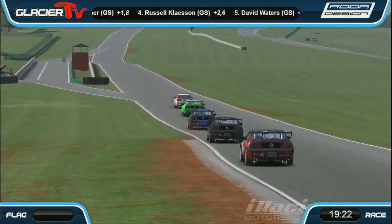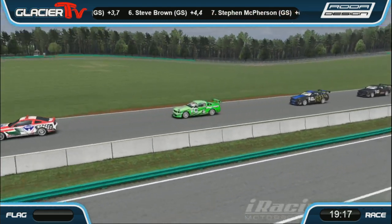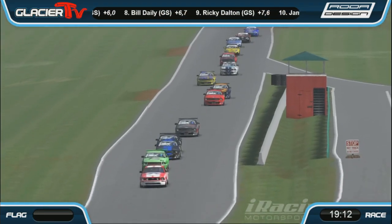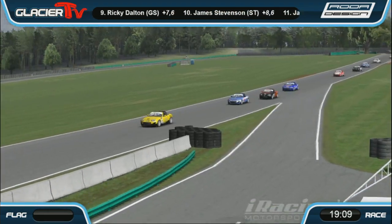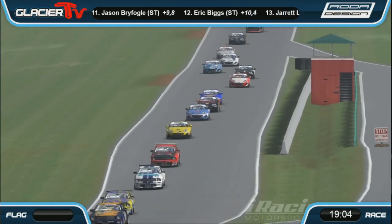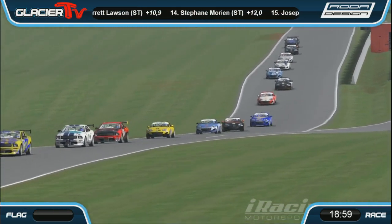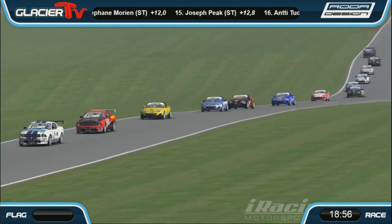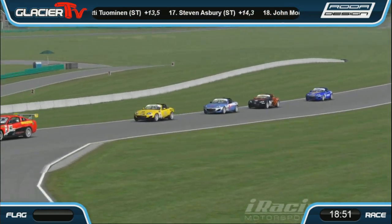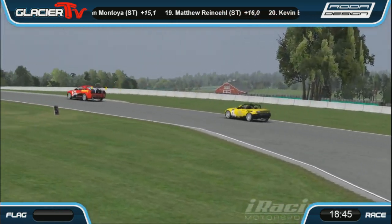And as the field comes down once again towards the Oak Tree corner with this one to go. Yeah, instead of following Trace McRae in this restart, we could track James Stevenson, the leading MX-5 in the field, because the last restart saw the Mustangs spread out pretty fast, but the MX-5s saw a hell of a battle right as the green flag flew again. Oh yeah, definitely. That beautiful Mazda MX-5 with James Stevenson is definitely going to be a battle to watch between him and Jason Breifogel.